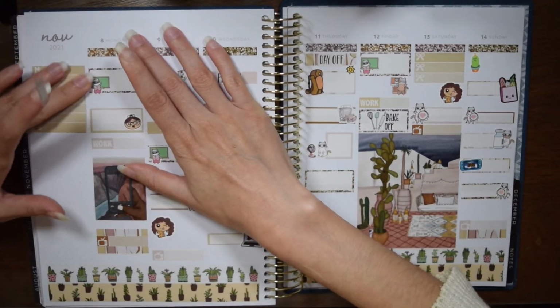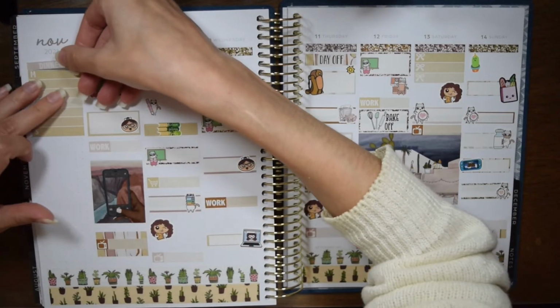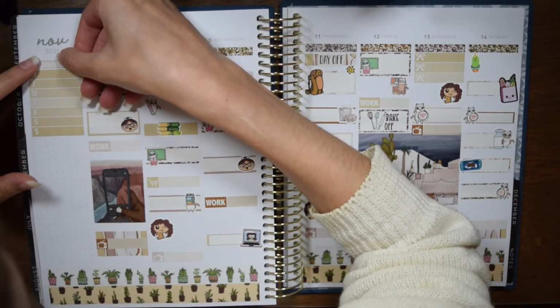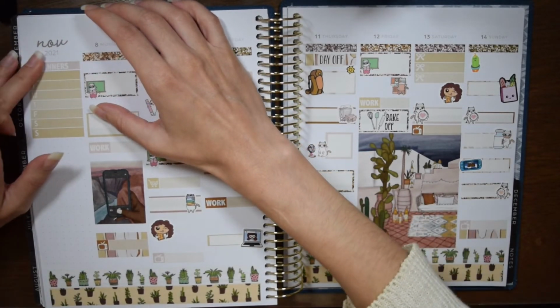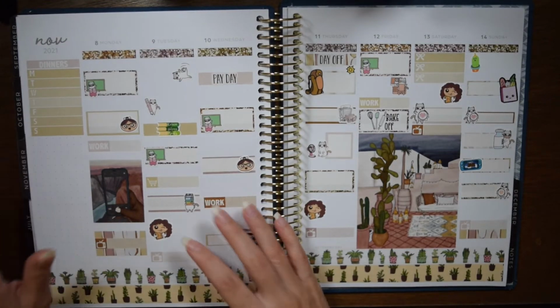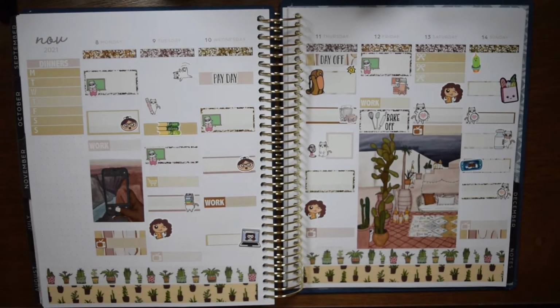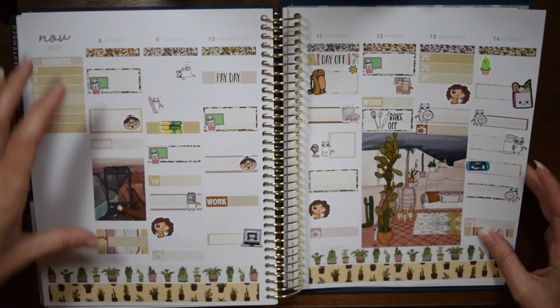I'm about to be on fall break, which just means that I will spend that week off grading and traveling to visit family. So I'll have a little bit of fun in there, but for the most part, I'm still kind of busy. I just don't have to go teach my classes next week.